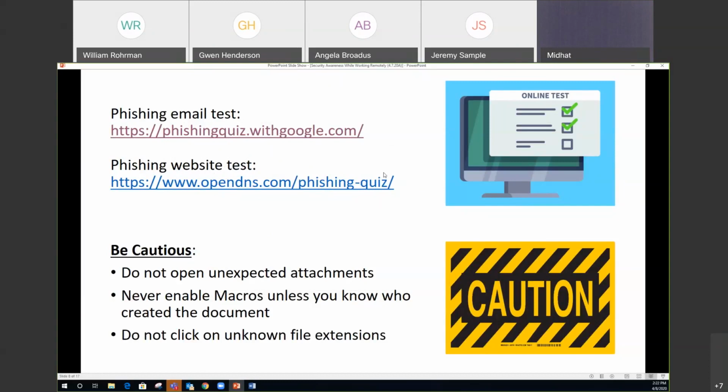So again, these two tools are out there. They're available on the training page, along with a lot of other resources. Make sure you visit the page so you can access these and work through them so you can gain comfort with these types of attacks. Again, be very cautious with unexpected attachments. A lot of times that's what catches us because we're not expecting those to be malicious in any manner. Unfortunately, they are. Never enable macros unless you know who created the document.